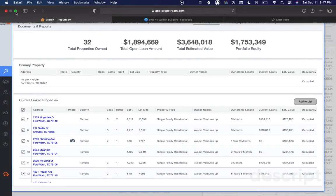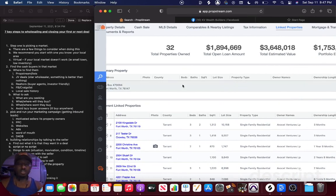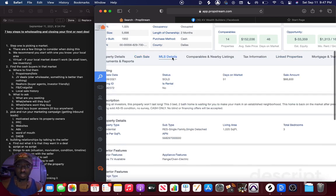All right. So if you need to find cash buyers, boom, there you go. Find cash buyers. You can get into here and figure out what they've been paying for properties. Again, the cash sales information will give you a little bit more information about that. MLS data, you can see what it sold for. 88,000, 88.6 is what it sold for. It sat on the market for 51 days, and it was a cash only deal. You can see right there, no blind or financing offers will be accepted. That means that they came with money in hand. These are people that you want on your list.